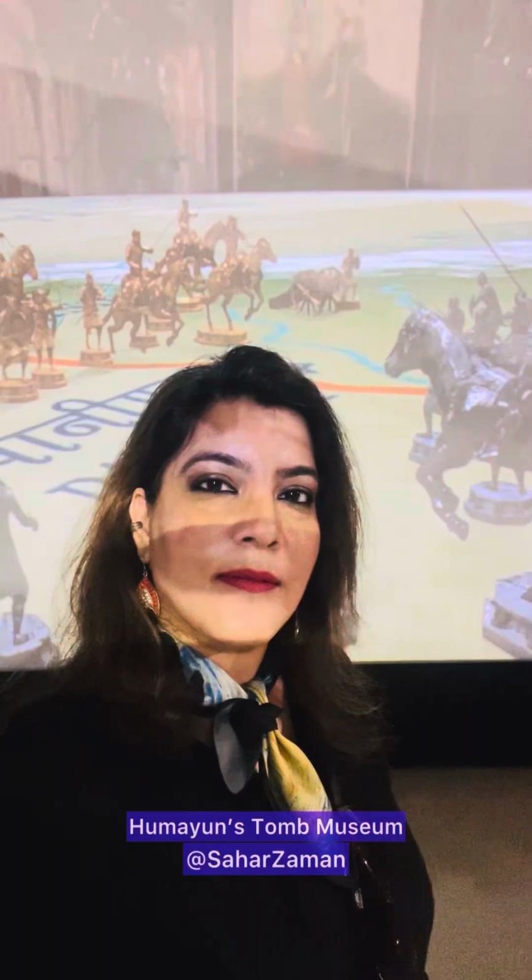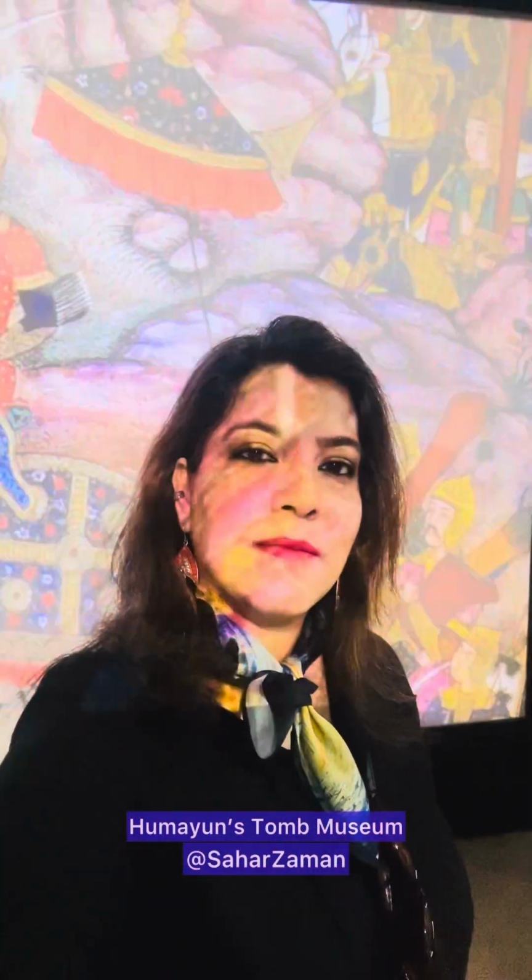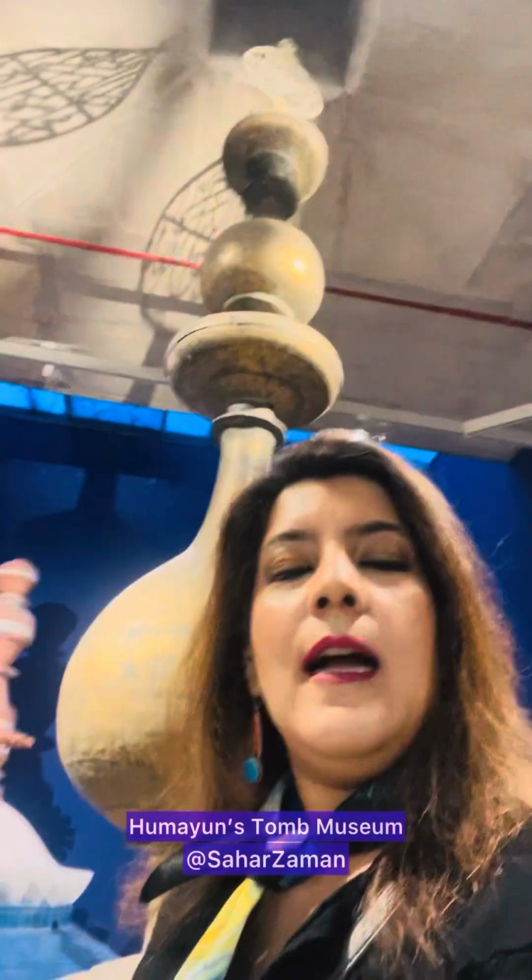Still buried here? Yeah. I'm standing next to the original finial that had fallen off from the tip of the dome of the Humayun's tomb. And when you come here, you'll realize it was impossible to restore it. So it was built from scratch by Aga Khan Trust for Culture, which is the AKTC. And what you'll see in the structure of the tomb is the newly built finial, which was specially made and installed.